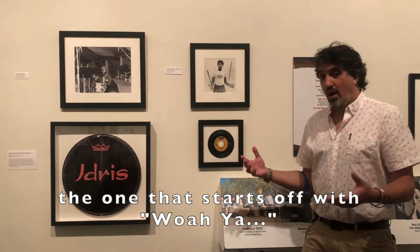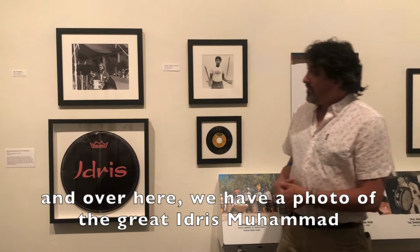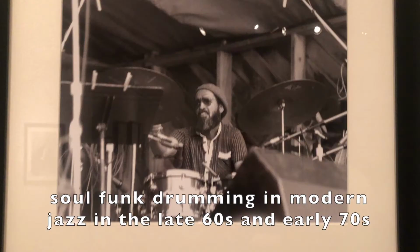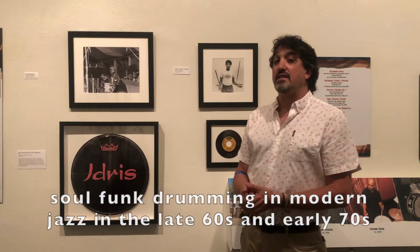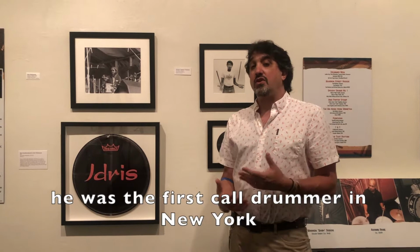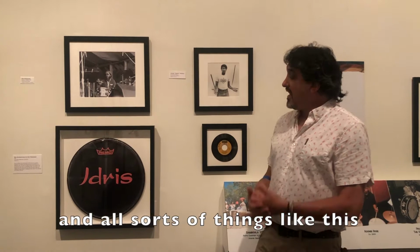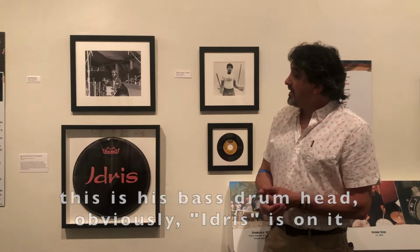Over here, we have a photo of the great Idris Muhammad. Idris Muhammad was the guy who kind of invented soul funk drumming in modern jazz in the late 60s and early 70s. He was a first call drummer in New York for Prestige Records and many others, and he's on all sorts of Blue Note and Prestige Records by Lou Donaldson, by Melvin Sparks, and all sorts of things like this. This is his bass drum head, obviously. Idris signed it and gave it to us in the early 2000s.